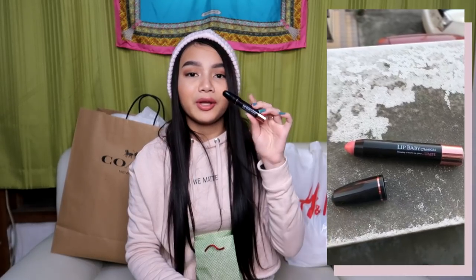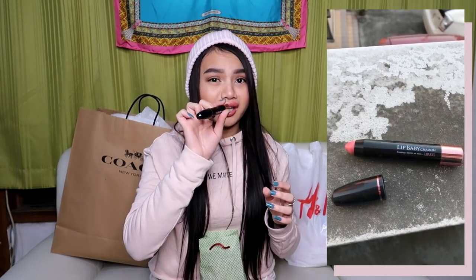Next, Ate Nana gave me this Mentholatum Lip Baby Crayon, Keeping a Secret on Your Lip and Eye. So you can also use it on your eyes. I don't know what shade is this, but it is a lip balm with glitters. And when you apply it on your lips, it feels like a menthol, and it also has a menthol scent.